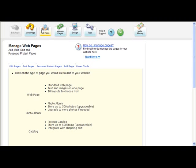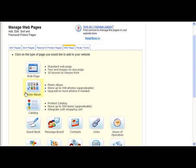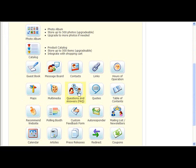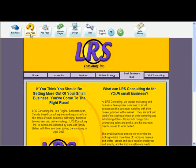So there's a bunch of different page layouts that you can choose from, like your standard web page, a photo album, a guest book, maps, FAQ pages, or a custom feedback form. If you're looking for something more advanced, that's where design services come in. We use a combination of other template programs to create the body and headers of most of our web pages. The templates we use as a starting point and work to customize them to our clients' requirements.